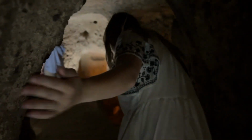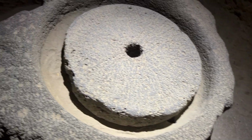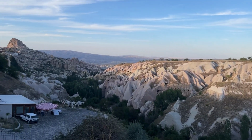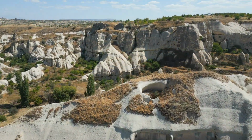In total, we made it 53 meters down under the ground. While scientists haven't fully explored this cave system, it's estimated that up to 20,000 people could have been living in here at one time. We ended our tour back where we started it, overlooking the Pigeon Valley, and we prepared ourselves to leave Cappadocia and head back to Istanbul the next day.